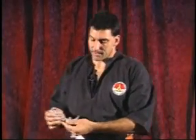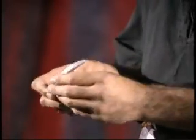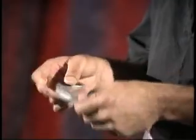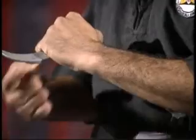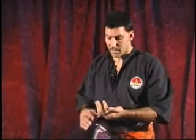What I've got in my hand here is a training Karambit. It's dull on both sides, and the tip has been dulled. It's made out of aluminum. It's lightweight. The finger is inserted in the front portion here, and it's basically held in such a way as to keep the edge and the tip forward. We'll get into that part a little bit later on.